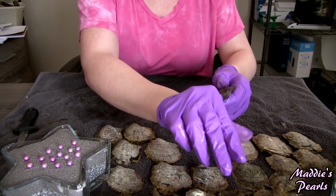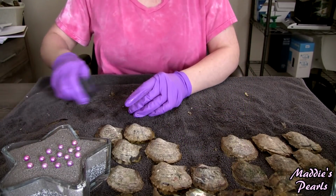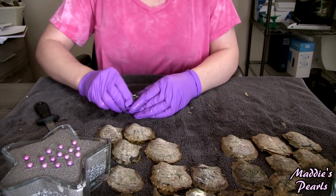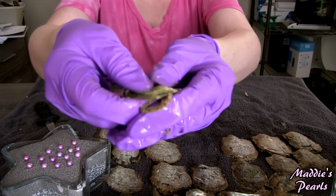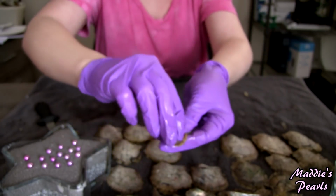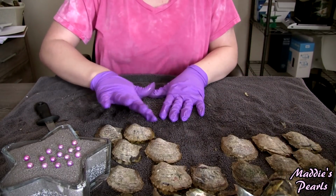Oh, I have my eye on that one right there for one of my mounts. It's going to be so pretty. Wow, another beautiful purple. I hit the jackpot today. This is so awesome.